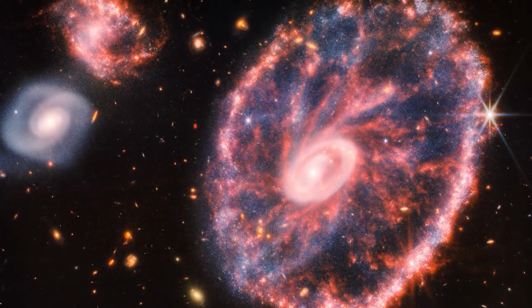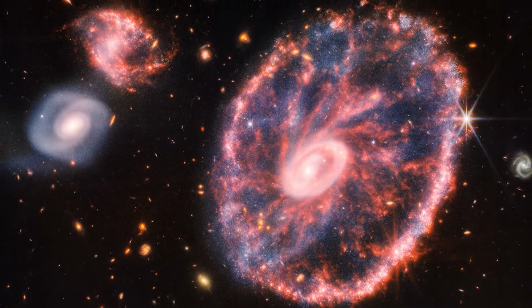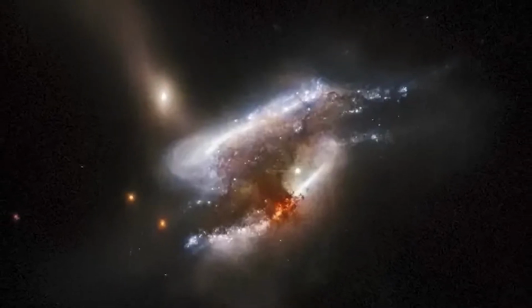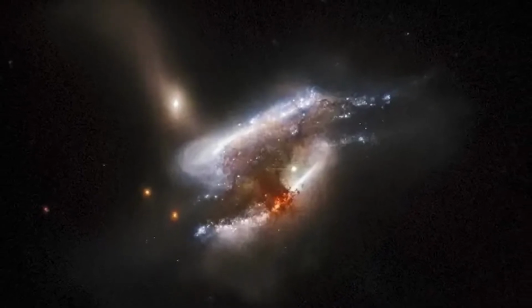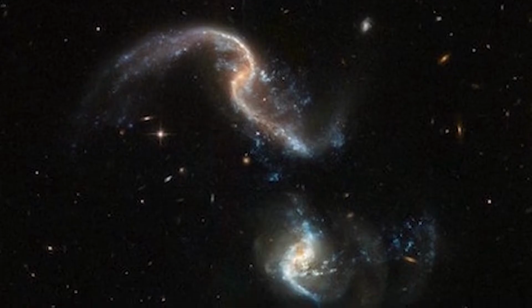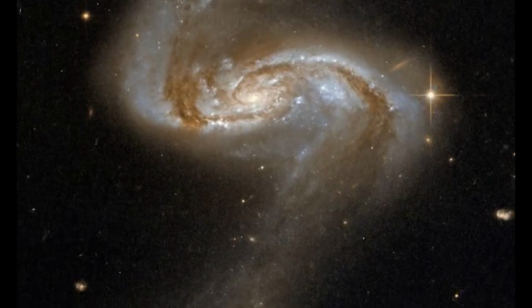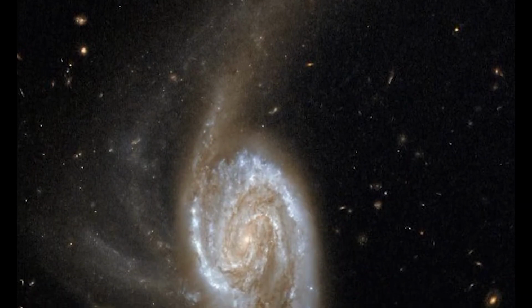NASA recently released a telescope image that shows two galaxies colliding. These two galaxies are SDSS J115 and Leda 2,073,461, respectively. Despite being so close, these two galaxies do not interact. The picture had previously been uploaded to the telescope's Twitter account. According to NASA, the two galaxies resemble ships sailing across the night sky.